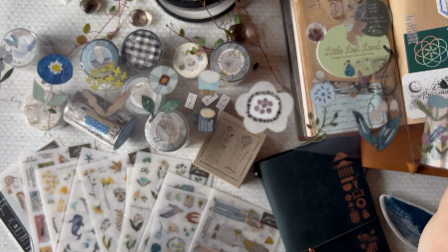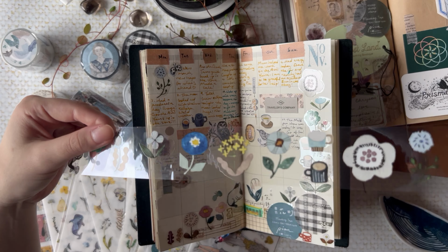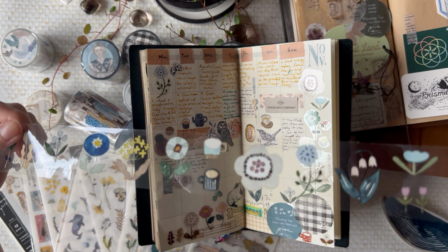So when I did my November monthly spread, this is what I did. I had actually bought this tape for myself, funnily enough, before I brought Pion into the shop. So at this point I was full on a Pion fan already. And it might be easy to see. Yeah, there we go. These are super, super cute. And I made this whole monthly page with these designs. I love that cat. That one is so cute.